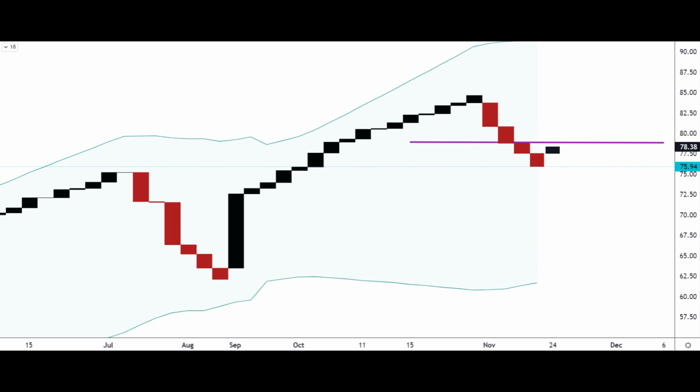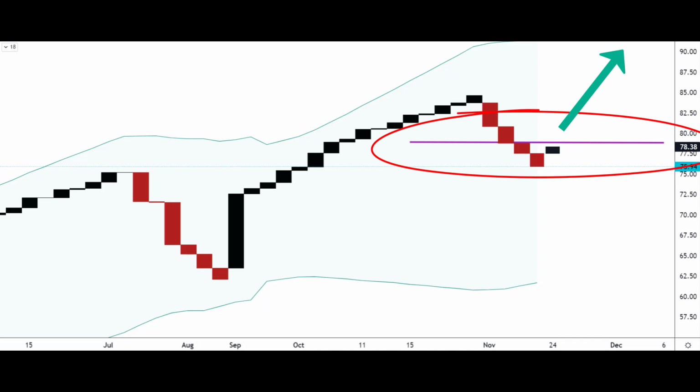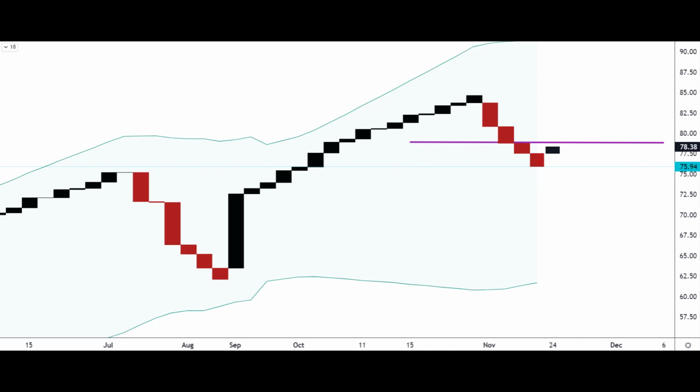Now this is my line break chart, and it's set to the 4-2 setup. That purple line you can see on the chart is where I would re-enter on a more aggressive stance, which is about $79. If I was being a bit more conservative, the last one of those red blocks, about $84. But if you want a more aggressive trade, a reversal trade, then $79 is the mark.